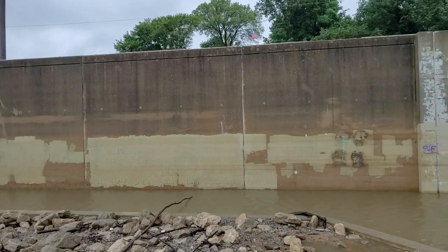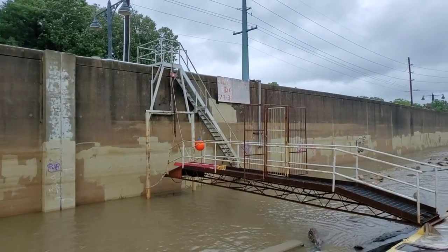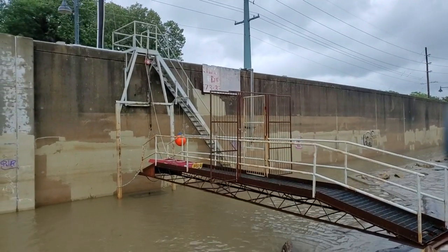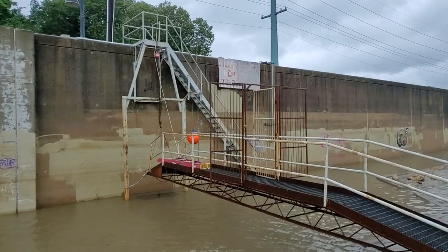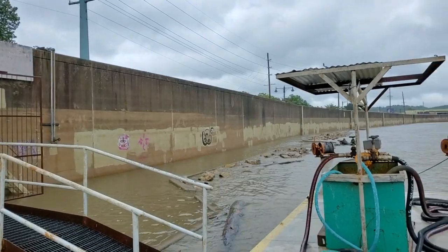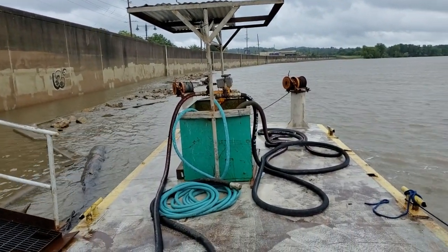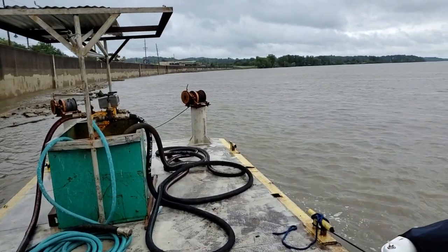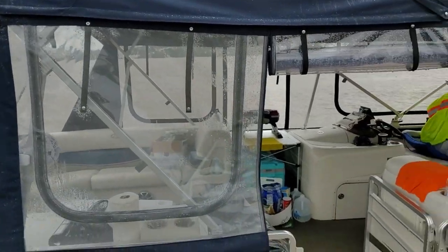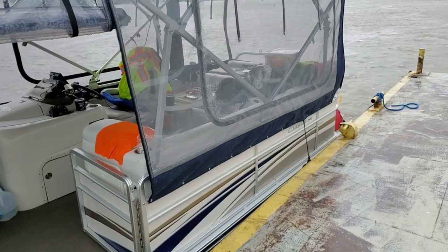And on a good day, when the river is not completely flooded, there's gates to walk through it, or even these stairs at the end of this catwalk. But this is so flooded that we're not even going to get this today. This dock has a diesel pump, but no gasoline. So we are just moored here in order to transfer some fuel from our portable tanks into our gas tank in here in the back corner.